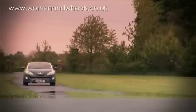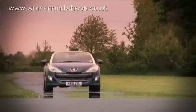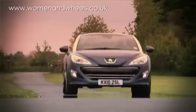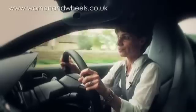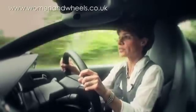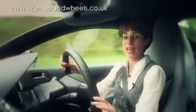It's a fashion statement, there's no doubt about it. It's one of those cars that when you get into it or approach it just makes you want to smile. Luckily it's also backed up with a fantastic engine, very efficient, lovely gearbox, fabulous steering, and the interior is just lovely, leather everywhere.